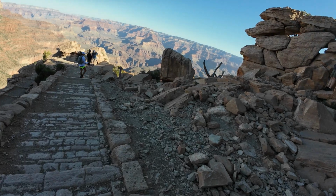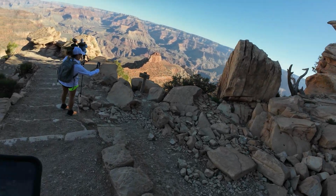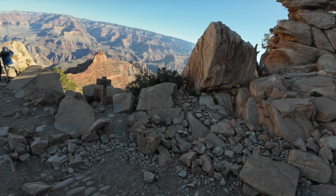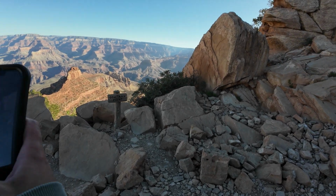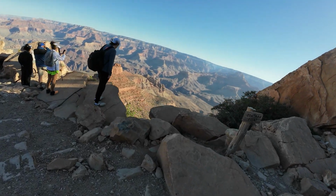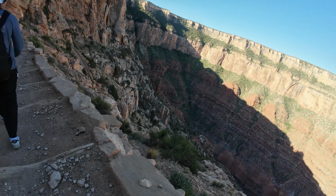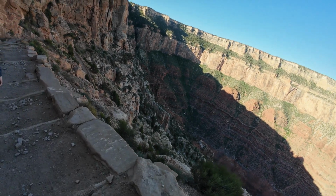Then you finally arrive at the first post. We got Ooh Point. There's a nice view from here. It's only a little of the way down, so if you didn't want to do the whole descent into the canyon, you could stop here and turn around. But we are going down to Skeleton Point, so we still got a lot to go.